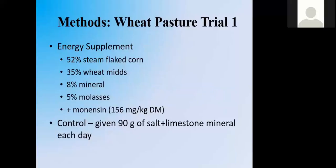This is the composition of the supplement we fed. It was about half steam flake corn and mostly wheat mids, with a mineral supplement and molasses to help tie things together. The control animals did receive a mineral supplement that was made up of salt and limestone each day.